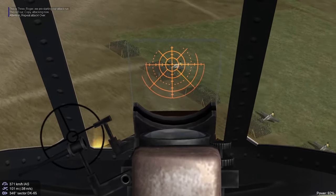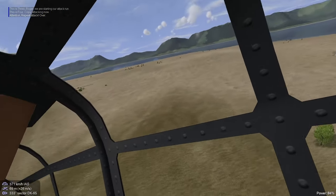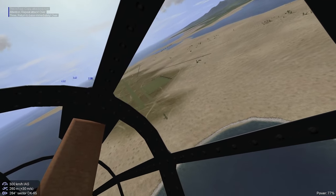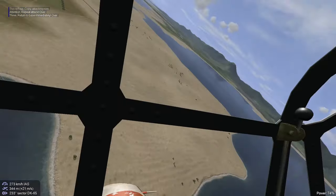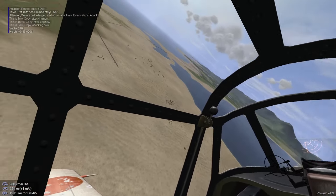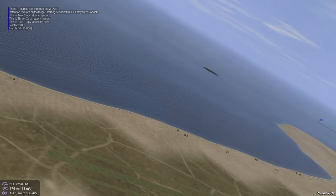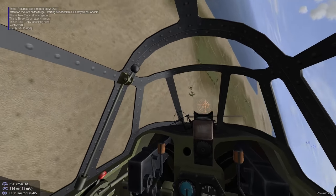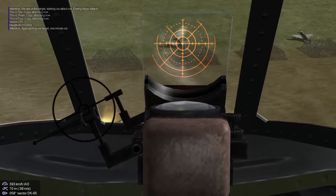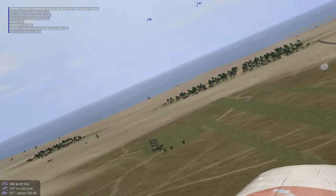Let's see if we can bag one of these. I wanna save my cannon rounds in case there's any actual enemy aircraft that show up. Yeah, looks like 3's got some engine problems. Okay. Let's go back to strafing here. Yeah, it's gonna be rough going trying to shoot planes with that.